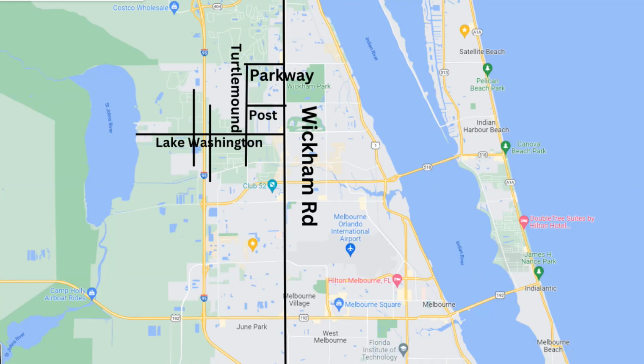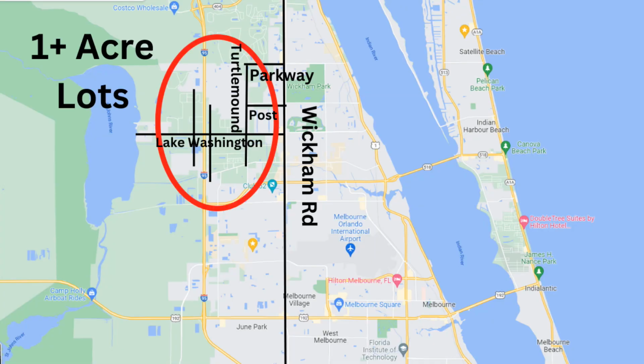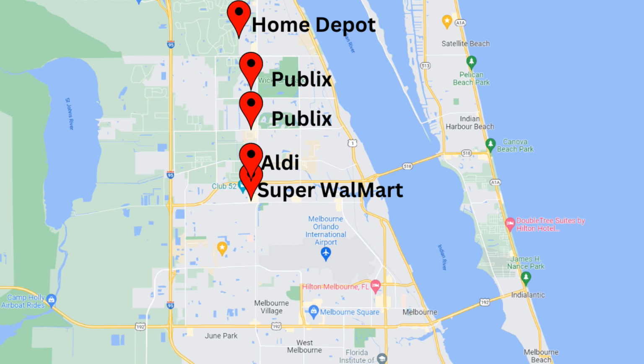Something I like about this section of Melbourne is as you're heading west from Wickham Road on Lake Washington or Post or Parkway, you're going from the smaller lots to the larger lots, and it's almost like living in the country but having the city really close by. So you're not too far away from Publix or Aldi's, or there's a Walmart neighborhood store in the area. You've got Home Depot towards the north end going towards Pineda.